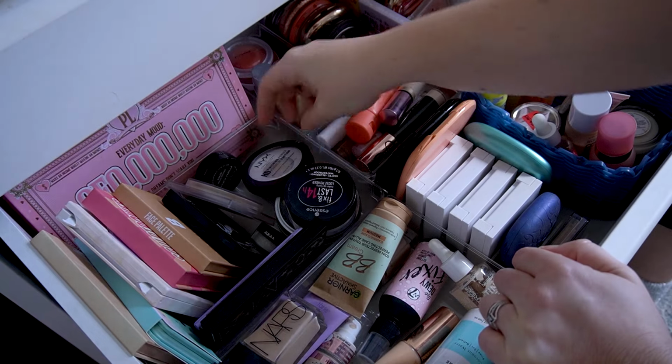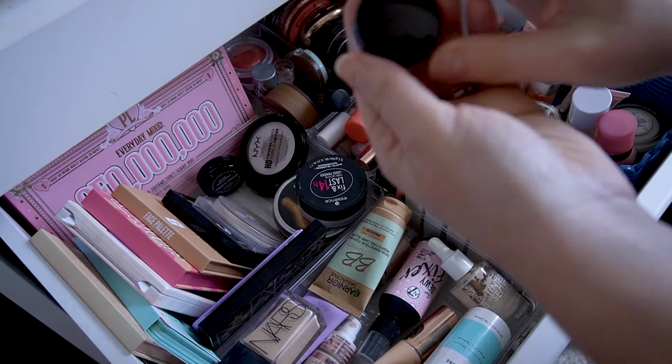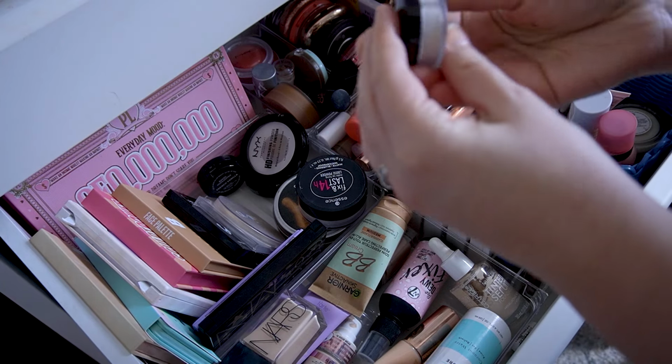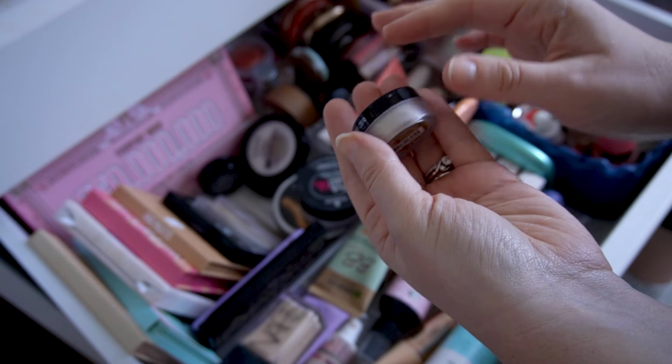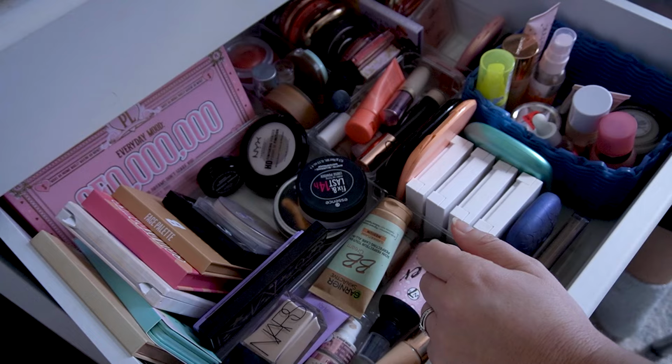All right, I put my essence back. I will pull another loose powder. So I'm going to pull the Laura Mercier. I did talk about how I don't really like this powder. I don't really get it. But now that I'm slowly starting to bake a little bit more, maybe this will work a little bit better. So I'm going to pull this in the hopes that I do enjoy it.